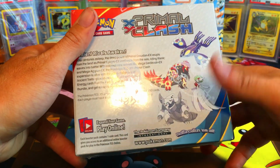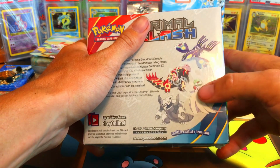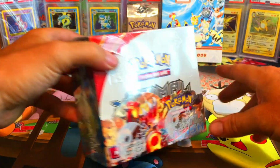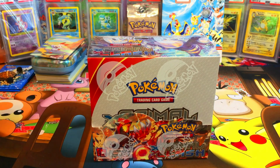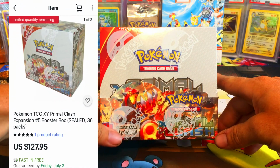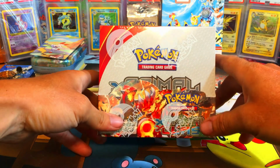Kyogre, Aggron. Yeah, I can't remember. Groudon? No, that's Groudon. Oh, what is it? I know her name, I just can't think of it. Gardevoir. There we go. But here is the XY Primal Clash Booster. These prices have been going up slightly. These haven't went up as much as like the XY Base or Phantom Forces or Burning Shadows for that matter.